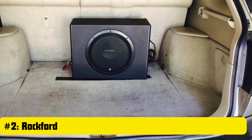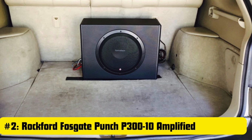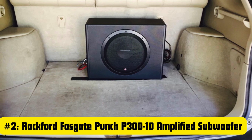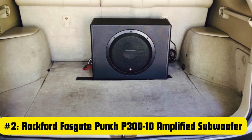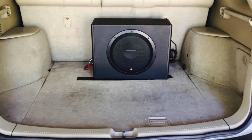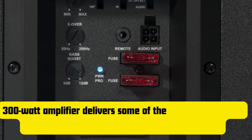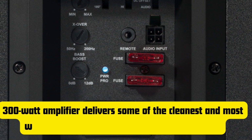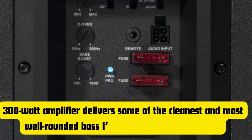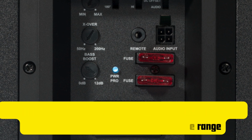Number 2, Rockford Fosgate Punch P300-10 Amplified Subwoofer. Next, at number 2, we have the Rockford Fosgate Punch P300-10, and this one definitely lives up to its name. The 10-inch subwoofer paired with a 300-watt amplifier delivers some of the cleanest and most well-rounded bass I've heard in this price range. What I really appreciate about this setup is its versatility.